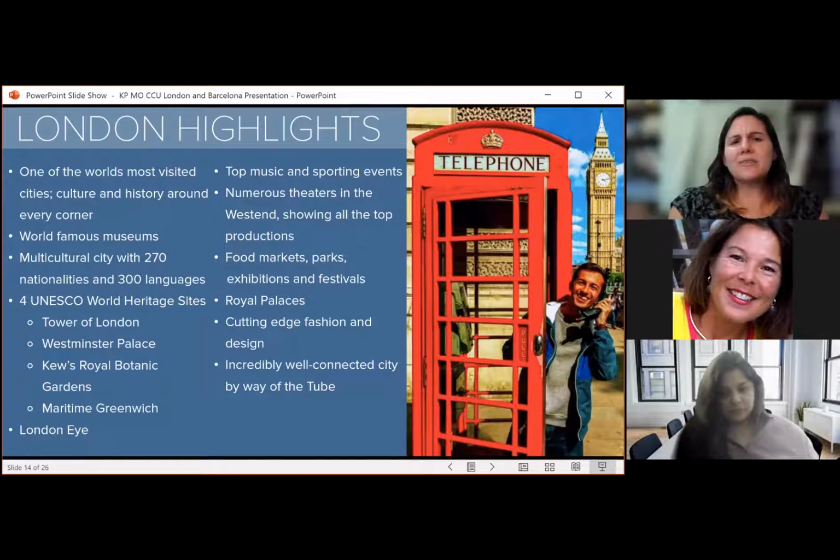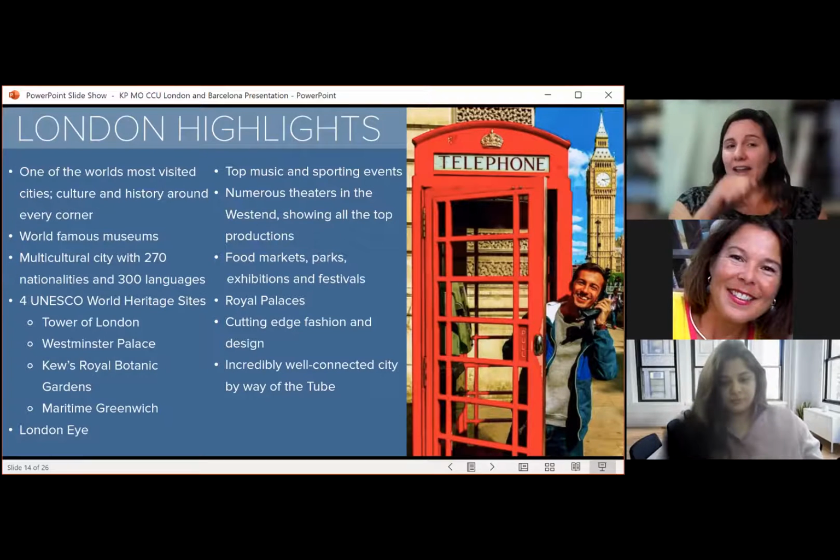There's food markets, parks, exhibitions, and festivals going on. Royal palaces. If you want, you can take a trip out to Windsor Castle, as well as Buckingham Palace while you're there. There's some cutting edge fashion and design. And the city is incredibly well connected via the tube and the overground, and buses are reliable too. So you've got a good way of getting around if you don't want to walk everywhere.